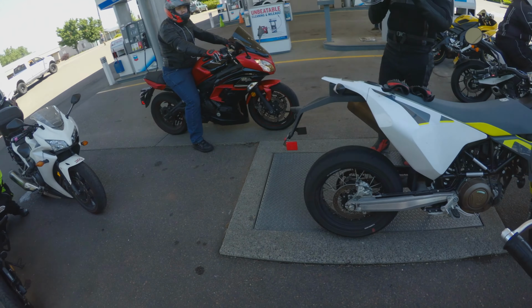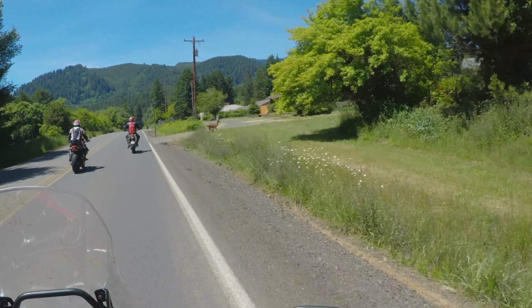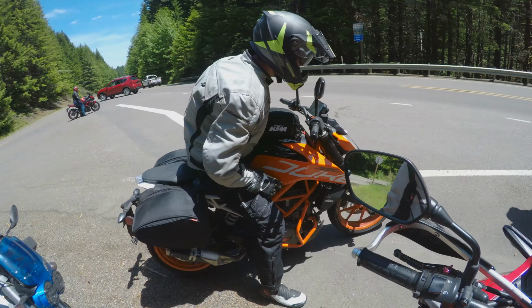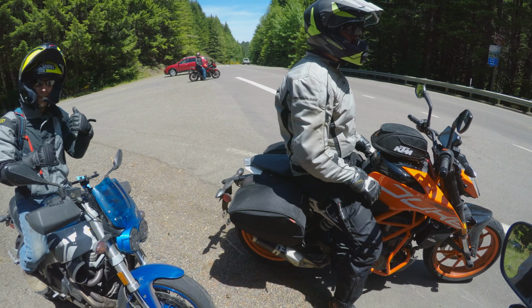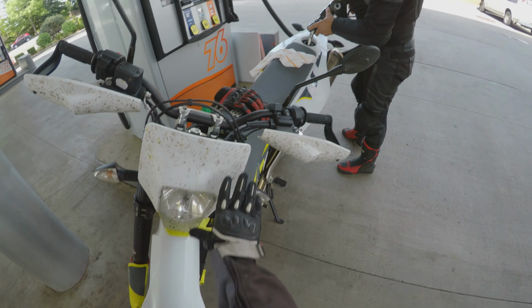Are getting ready. Adrenaline is through the roof. How many of you think those carts are gonna come down here and yell at us? Look at this beauty. Got it all shined up for today's ride, huh?